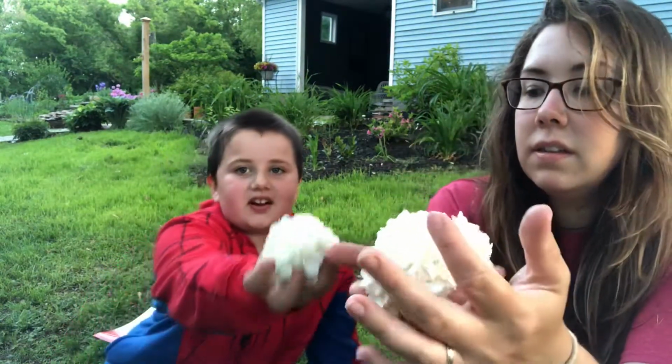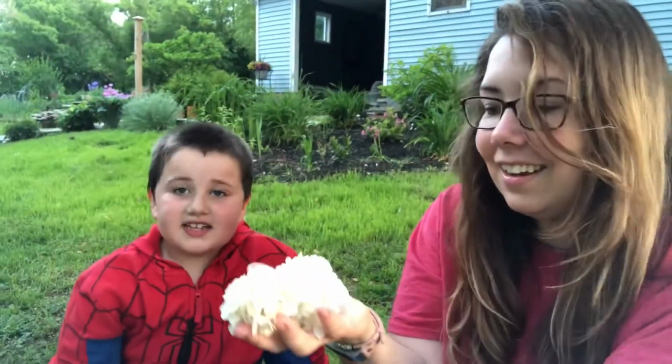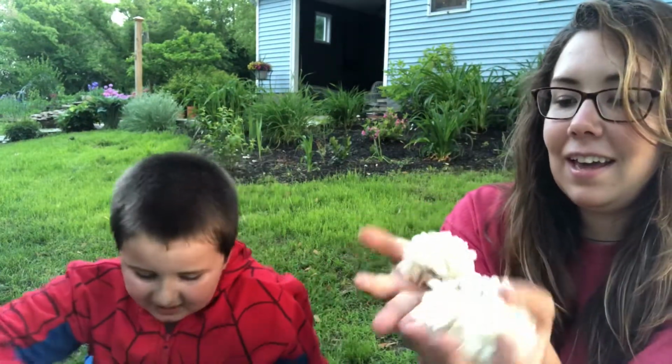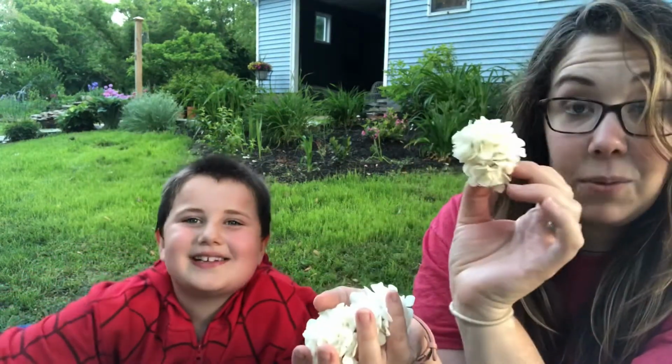Lucas, do you want to show them our snowballs? These are our snowball plants. Look, this is where we got them from. So that's our snowball bush. Yeah, and we were surprised that these actually stayed together. And we're gonna have a snowball fight. Yeah, we picked some off and we had a snowball fight, and I think we're gonna have a snowball fight today. They stay together on this camera surprisingly well.